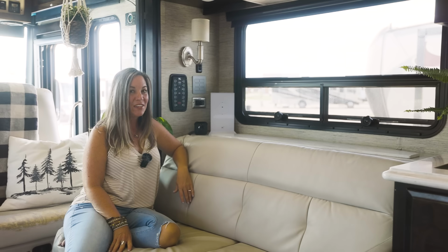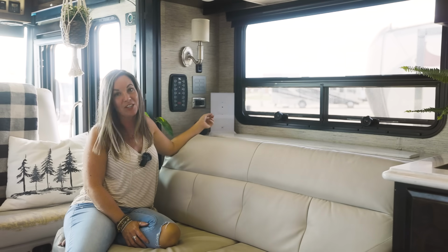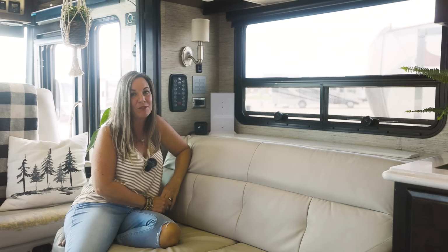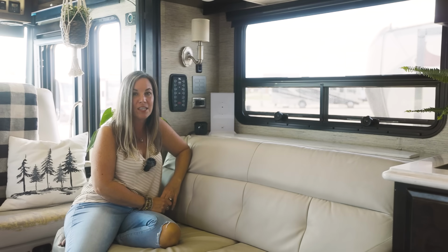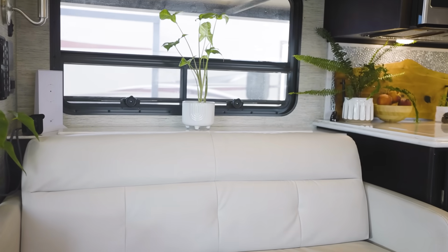And talking about TV and streaming, the kids also do school on the internet, so we have our Starlink. We haven't had the Starlink for very long, but the time that we've had it, it has been wonderful. We are actually down in Baja, and our friends had it down there with the roaming package, and it worked beautifully. We were able to stream movies out boondocking next to the water. It was great.